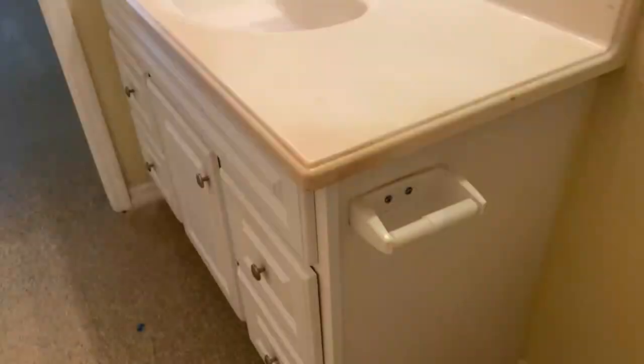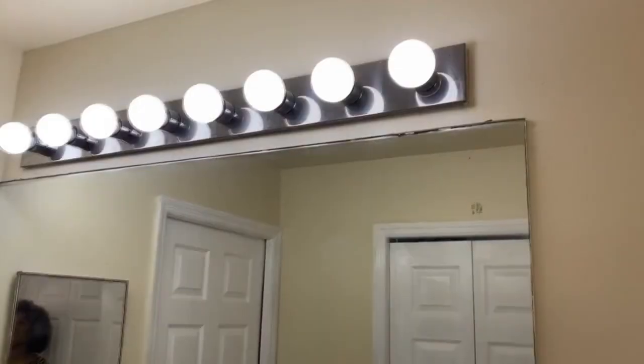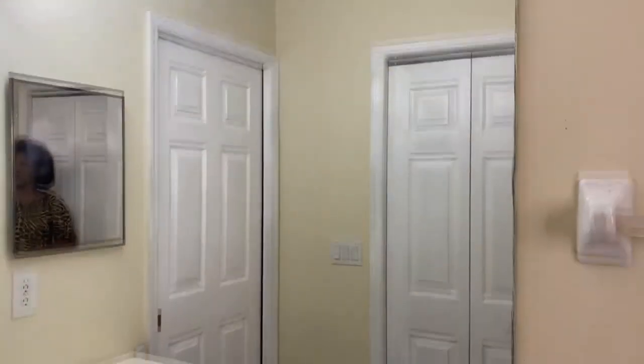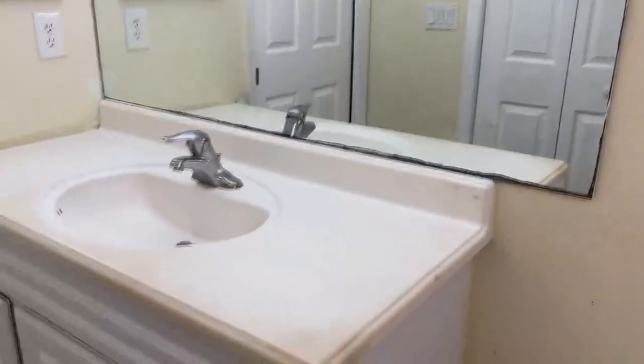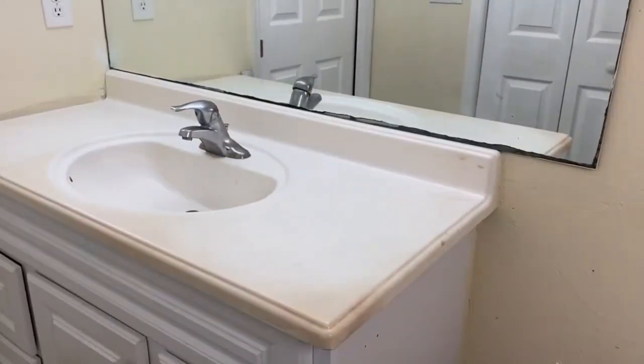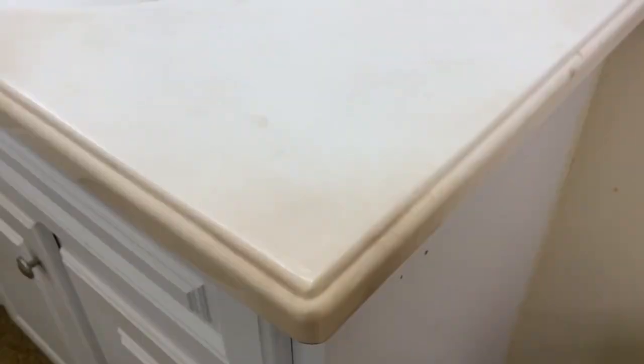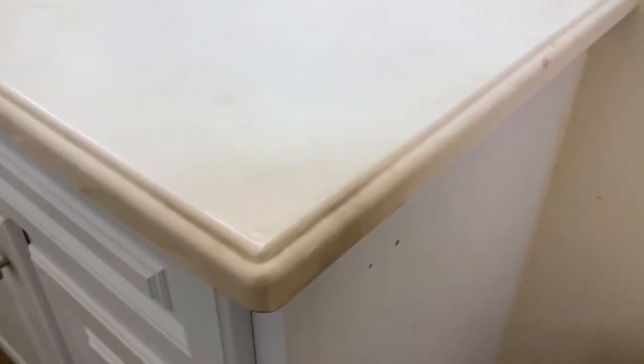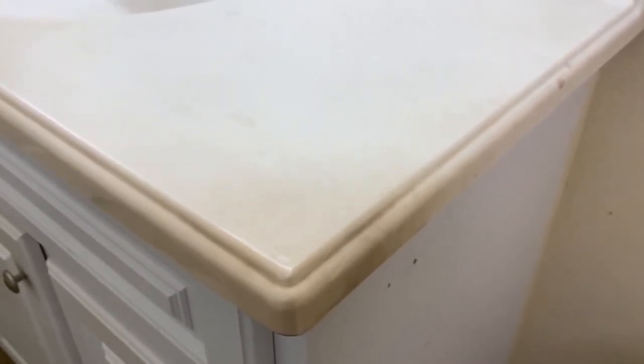Guys, if you're on a budget and you still want your home to look good, this video is a perfect video for you, because as you can see, when I moved in, that's exactly the way the bathroom was. It wasn't pretty at all. And guys, I made the bathroom so luxurious, you need to stick around to see the final result. And guys, as you can see, the mirror and everything.